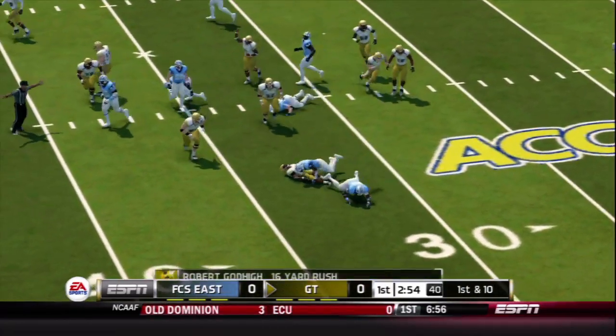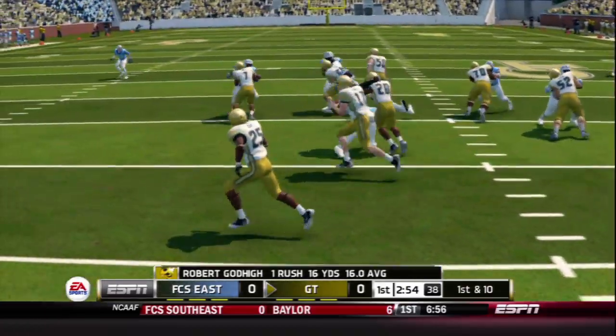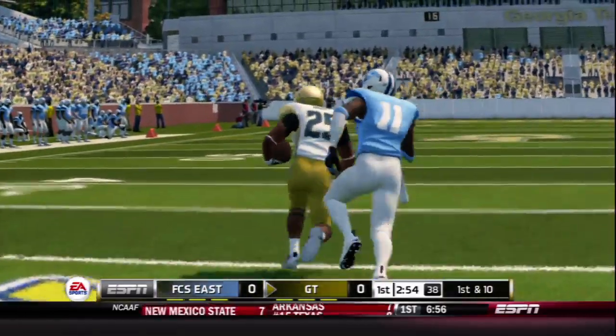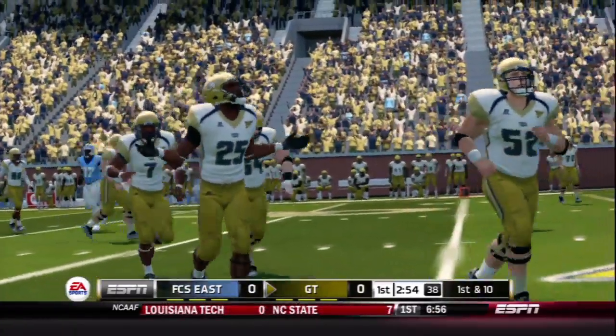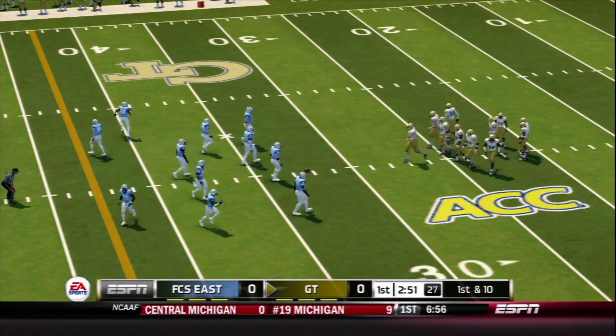He's out to the 30. Gets out to around the 32. The option's one of the more difficult plays to defend. The defense went after the quarterback, which left the running back with plenty of room. From their own 32-yard line, it's first down.